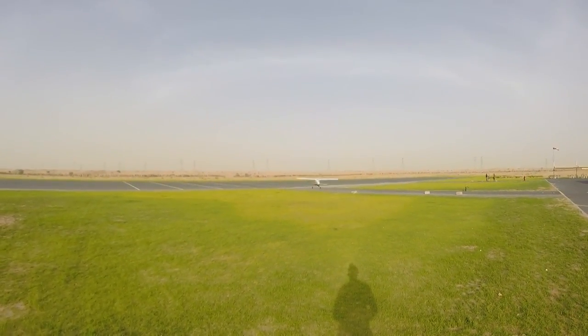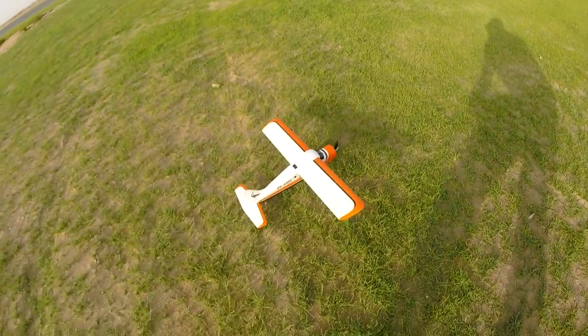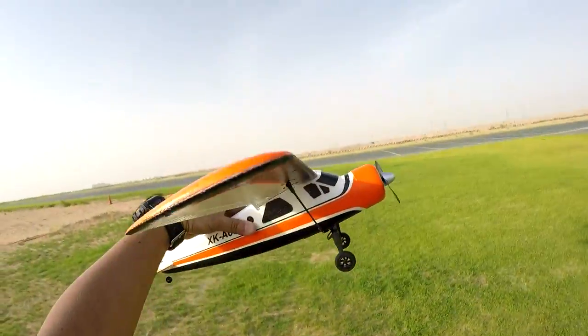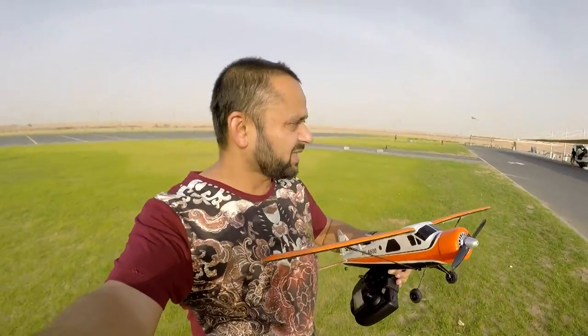It is really a lot of fun to fly it this way. That was one of the nicest landing without hitting the propeller. Ooh boy. So it's like one of the bestest mini RC airplanes ever.